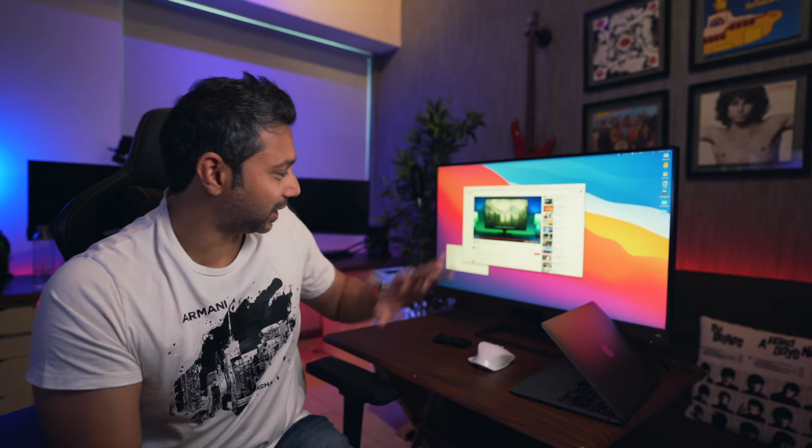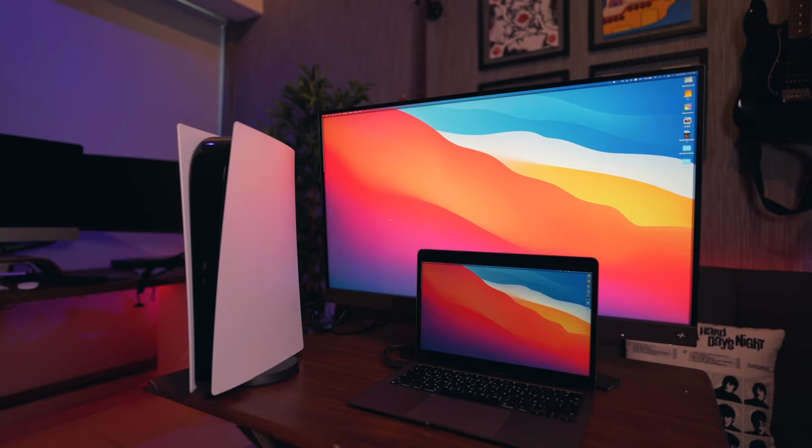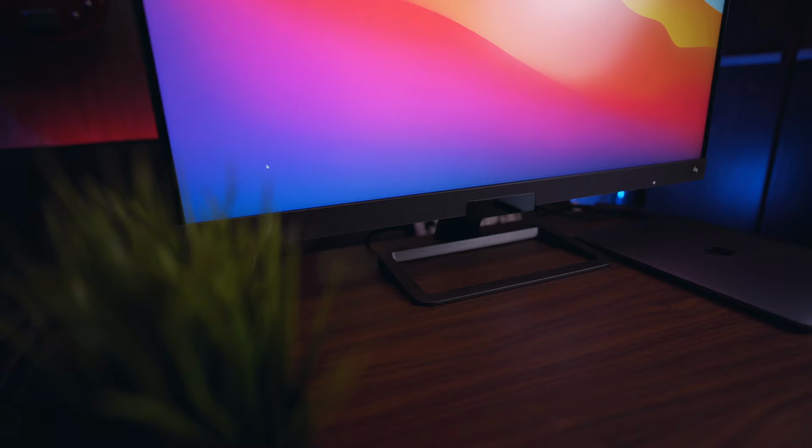So now let's talk about the aesthetics of this monitor, because they've focused quite heavily on the aesthetics. You'll see that the actual frame of the monitor is not that thick. In fact, because it's 32 inches, it makes it look even thinner than it actually is. And at the bottom, you'll see that soundbar design, which has a grayish brownish tint to it. It looks really nice. At the base, you've got a fully metal stand.